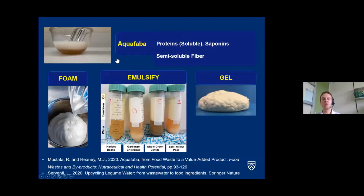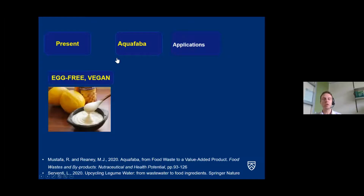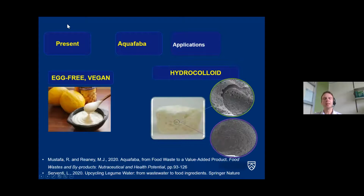But this is something that is already well established now, so you might know some of these. And because of that, we actually already have applications for it. So originally, Aquafaba became famous as a vegan replacement for eggs. So you can find it in egg-free products. But it's now also becoming popular as a hydrocolloid.